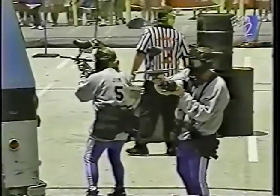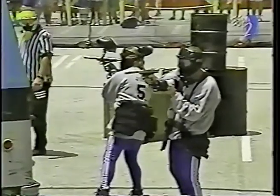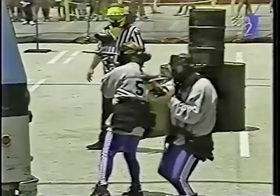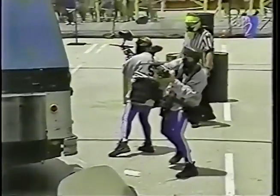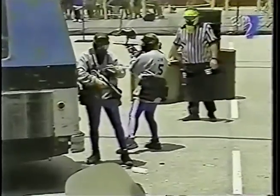All right, getting back to the All-Stars, pinned down behind the bus, they're trying to make an aggressive move. Are they on the defense or offense right here? It looks like they're on the offense. They're trying to push around the bus rather than just trying to hold people off. They've got two players there. They're shooting a lot of paint. I see a lot of reloading.